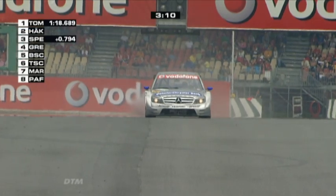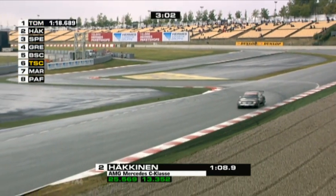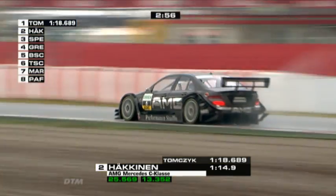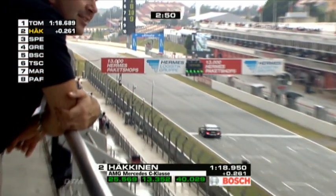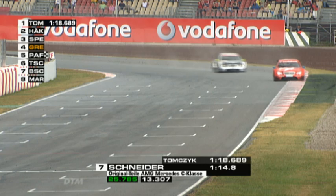And another quick Mercedes was the double Formula One world champion, Mika Hakkinen. Hakkinen here in the black car, heading towards the finish line to take a lap of 1:18.950, goes to the front row of the grid. So an Audi and indeed a Mercedes on the front row.